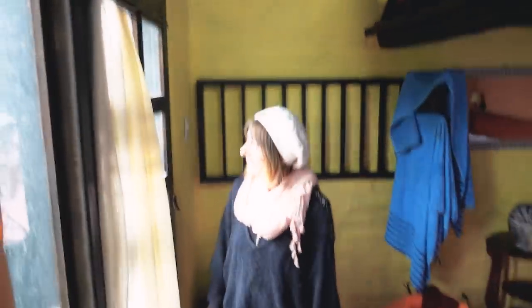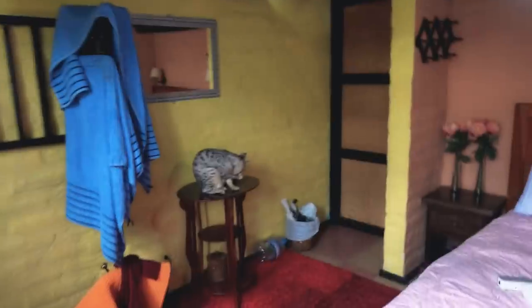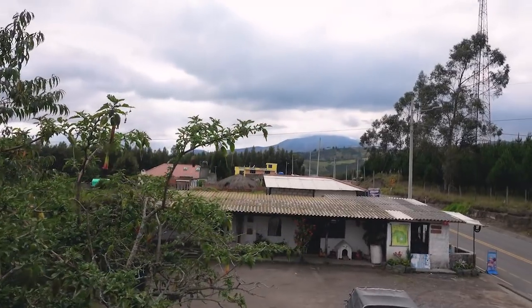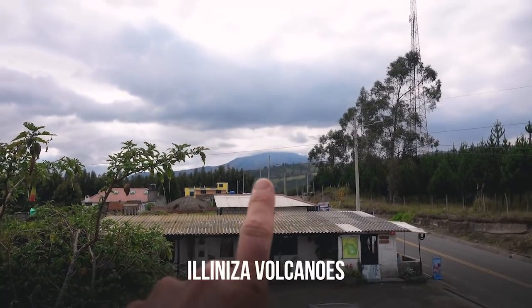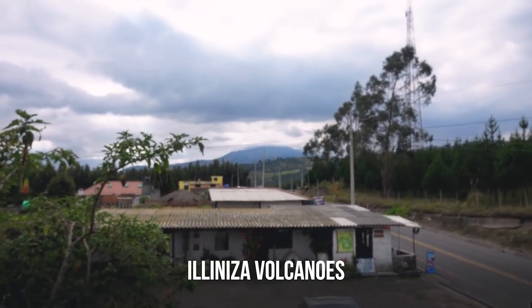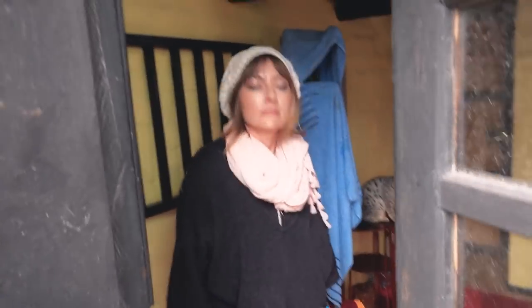Oh man, and we have a lovely view out here of the other volcano, Illiniza, or I'm not really sure how you spell it, I'll just put the text here. Anyway, that's our hotel, that's Cotopaxi, that's all the hiking we're doing here, now we're going to Baños.